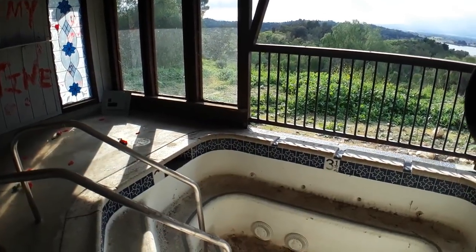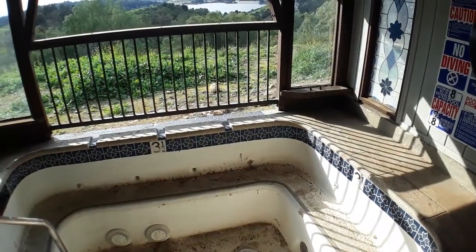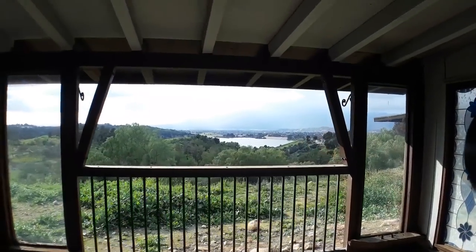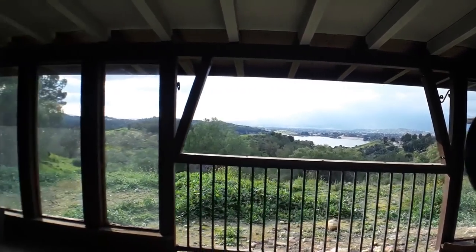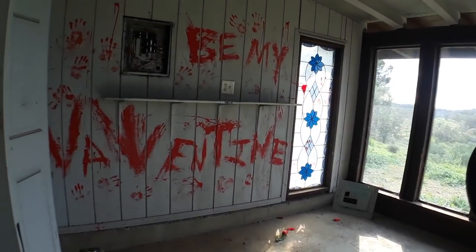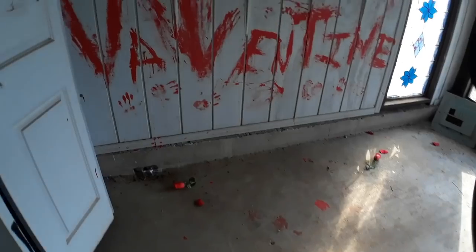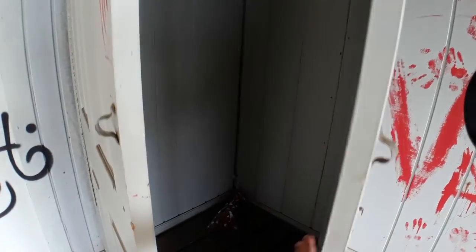This was where you would come and have a romantic time with your loved one. It's a little jacuzzi, and you guys come here at night or during the day, and you can have a badass view of the lake. Somebody came and put roses. I think I know who may be responsible for that. Not quite sure. Little changing quarters, little sexy changing quarters, you know?